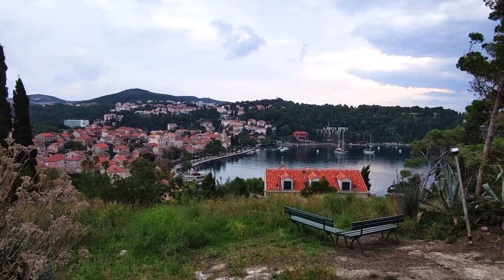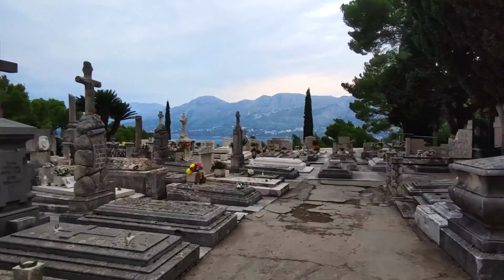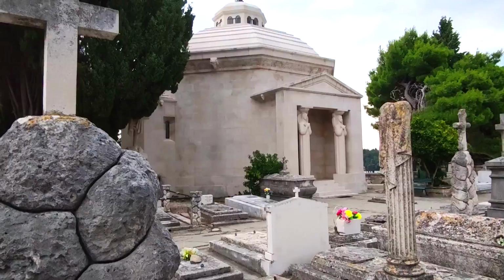I'm just walking up to the Old Town Cemetery here that sits upon the hill in Cavtat. It's quite the hike up here, but it's a beautiful view and it's a really pretty cemetery. The views from up here are fantastic. Really, you can see the mountains all in the background, the sea, little villages in the hills.